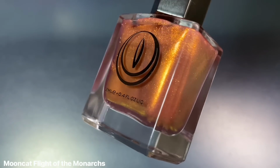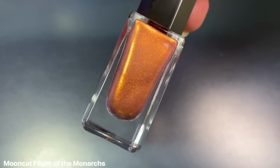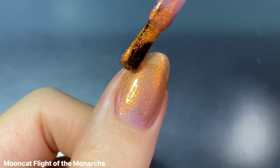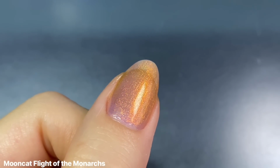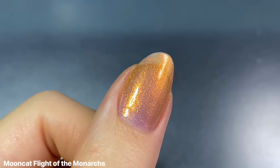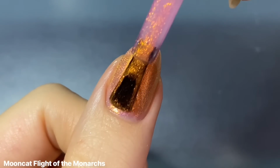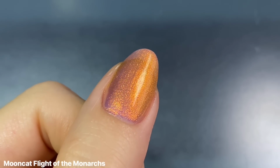The next one I have is Flight of the Monarchs, which came out in the Lost in a Folktale collection. This one is such an intense gold to orangey copper shimmer in a slightly purple tinted base. I was honestly so surprised when I first swatched this one because I was expecting a very full coverage, almost metallic kind of shade, but this just gives such a beautiful wash of color with such an intense glow. I love this so much.